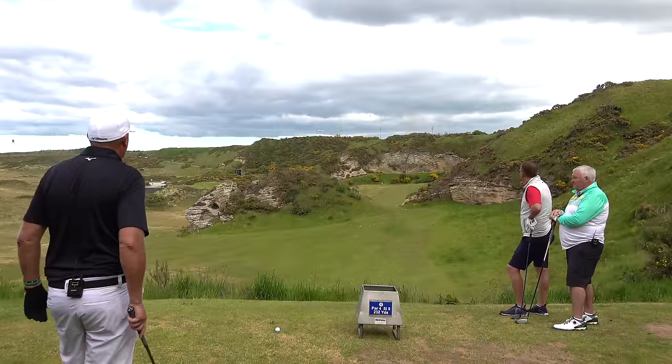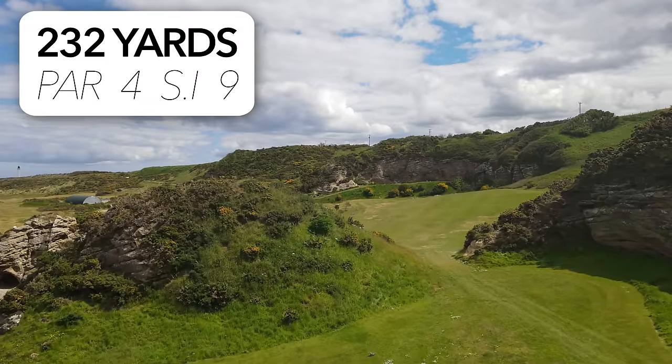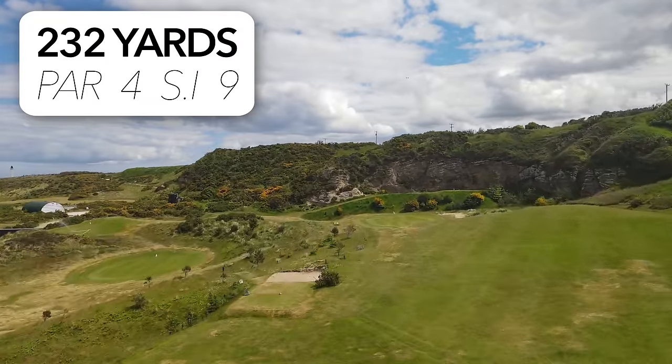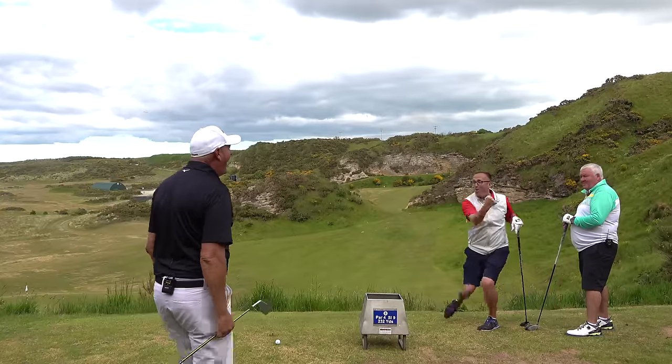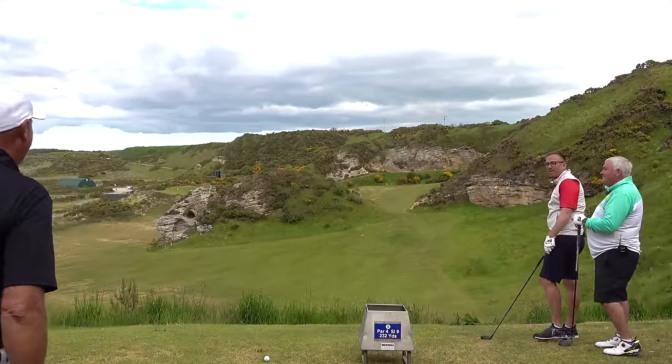Right, here we go, golf mates. You can just see the pin. How far, Si? 232 yards, mate. Par four. But what's the good surprise here? Barlow doesn't get a shot. Boom, you. 2 iron, Si.